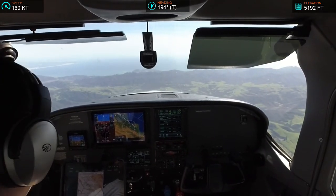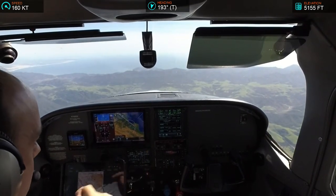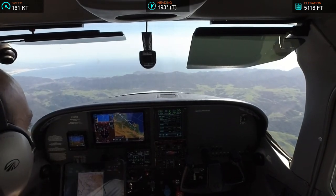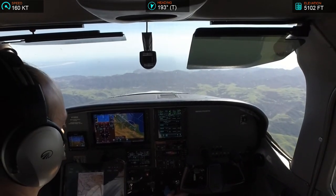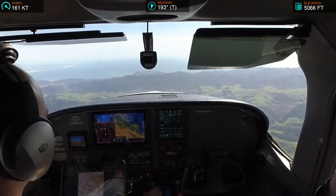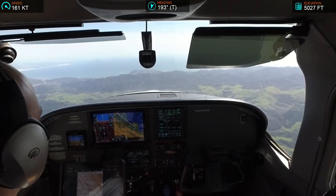Santa Barbara approach, Matrix 570 Hotel Papa, VFR. We need to be 3,000 at Camco and 1720 at Pater, and then minimums are 1,100, which are above. 570 Hotel Papa, Santa Barbara approach, go ahead, sir, request. Yes, we were wondering if it was okay if we could pick up a VOR 12 Santa Maria practice in VFR conditions.